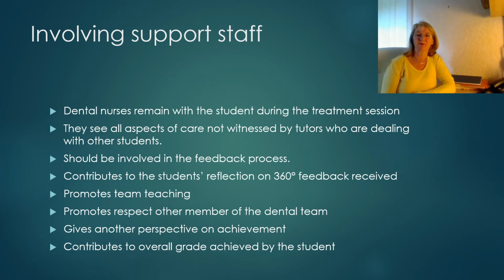I've just mentioned that it's important to involve the support staff in this feedback process, and the reason I say that is that the nurses are generally with the students all the time, while the tutors might be moving between one student and another, so they get to see the whole treatment session that the student's undertaking. So for that reason, I think they should be involved in this feedback process formally. A lot of the time we do it informally, but I think that these days it's more important that it becomes a formal written process, and that we do actually have a record of what the nurses have felt about what the student's been doing.